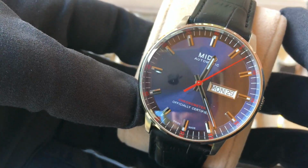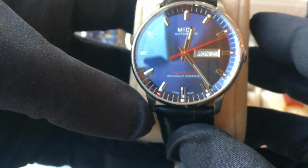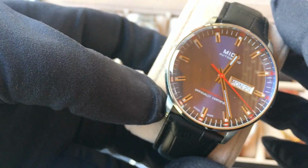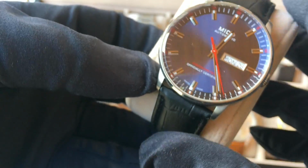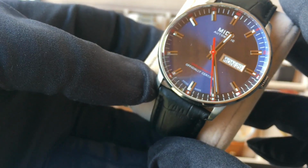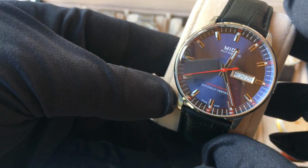It comes on a steel bracelet, but I put it on this leather strap here because it's not so heavy anymore on a leather strap, and it wears very comfortably. Once again, a very nice looking watch in my eyes.